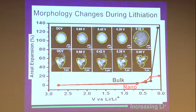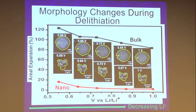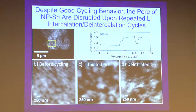So the easier thing is just look at the overall grain. People have been doing that for a while because that doesn't require high resolution. And what you see for the bulk is, as you go down in potential, nothing happens until the lowest potentials where you get a burst of expansion and the material cracks. For the porous material, the volume changes over a much broader range and the overall expansion is much, much less. Okay? So it's more homogeneous and the overall extent of change is much smaller. It's also more reversible in the nanoscale material than in the bulk. So you say, it's great, you've made a great new anode material.